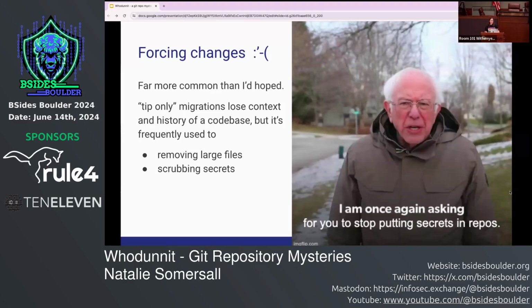That's not what happens. So what happens is these what we call tip-only migrations, or that force push of we removed and rewrote the history of that code base. It's also used to remove large files from a repo.